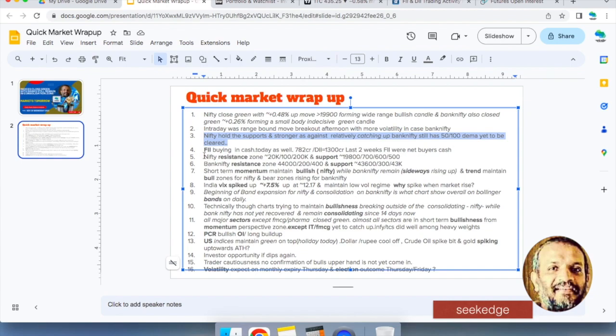Resistance levels we've seen are 20k and 20,100, 20,200. Supports are 19,800, 19,700, 600, 500. Likewise, Banknifty resistance is 44k, 44,200, 44,400, and supports are 43,600, 43,300, and then 43k. Those are the supports and resistances around Banknifty we're talking about. The momentum has picked up, but still sideways and rising in the Banknifty. Momentum is bullish, holding those levels and rising up.